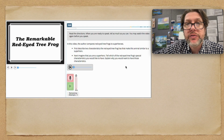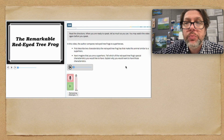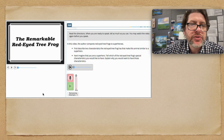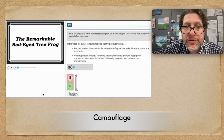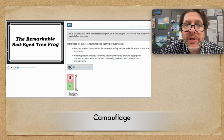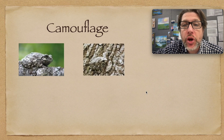We're going to have to listen for special characteristics that the red-eyed tree frog has that make it like a superhero. There is one important word I'm not sure that you may or may not know. I just want to make sure that you understand this word. And the word is camouflage. Do you know what camouflage means? Let me show you some pictures of what camouflage means. All right, so here are two pictures that show camouflage.